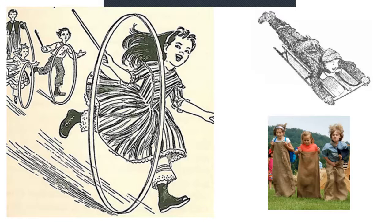There on the left, you see a hoop and stick for hoop rolling. And the hoops were made of wood, and they would take a stick and use that stick to propel the hoop to make it go forward, and they would go as fast as they could while they could still keep it up off the ground. And sometimes they would have races to see who could go the fastest or the farthest before their hoop fell.